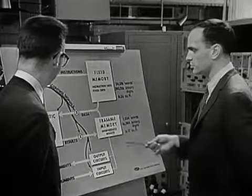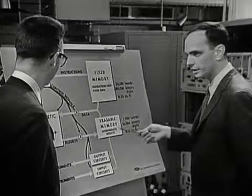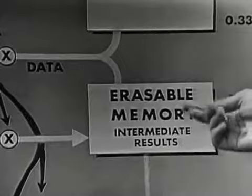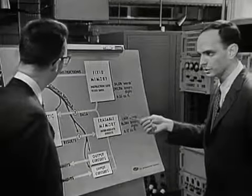The arithmetic unit receives its data from a memory divided into two sections, and it puts its results back into the erasable portion of that memory. This is the portion which is similar to the accountant's ledger. What is the fixed memory?